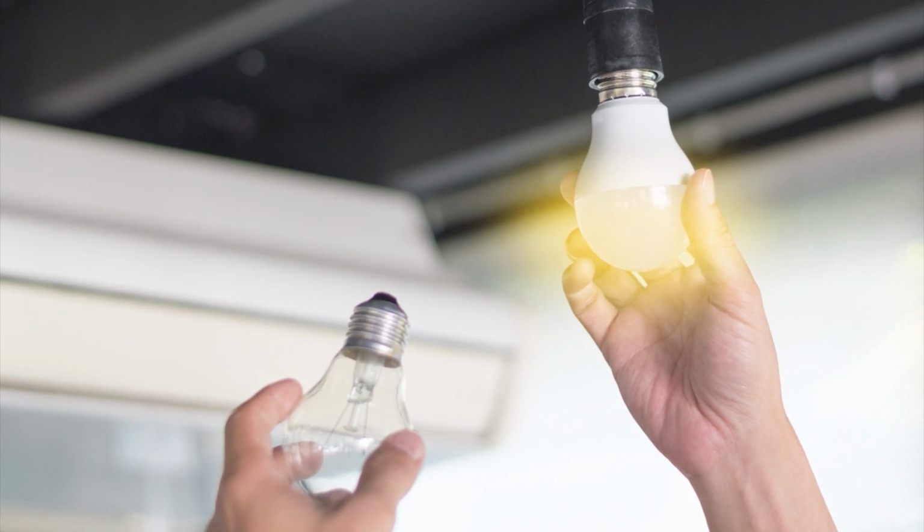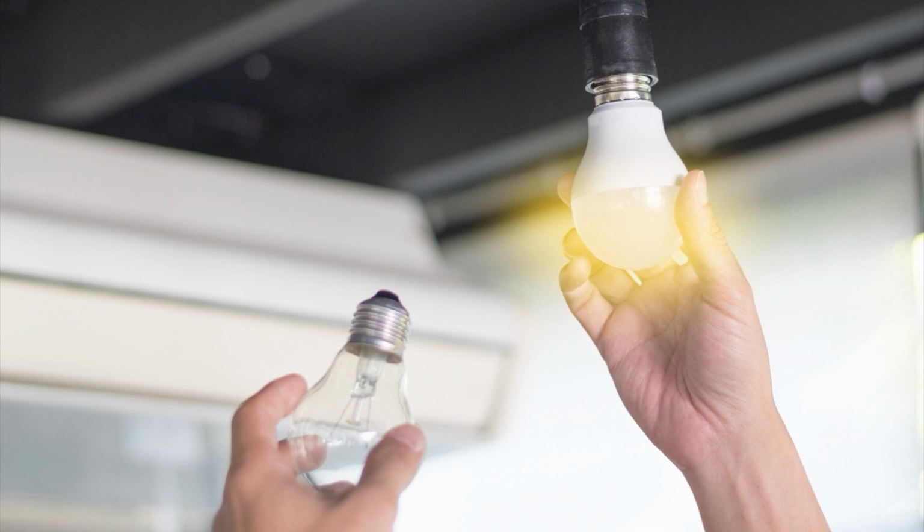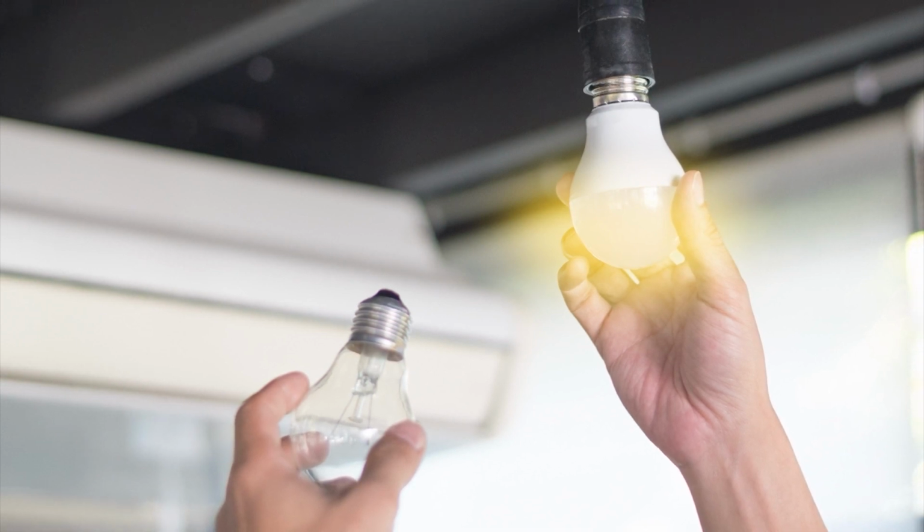Sure. Okay, and you mentioned lighting. When it comes to the lights, besides remembering to turn them off, what can we do to save energy? Sure. A great way is to switch to LED bulbs. They are better for the environment. They use less electricity, and they last longer.